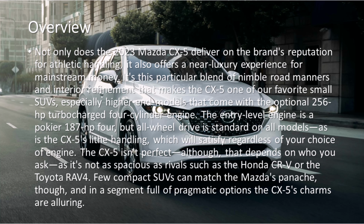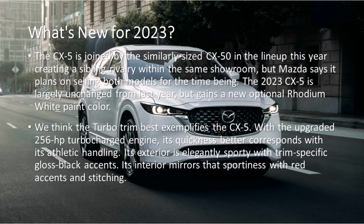Few compact SUVs can match the Mazda's panache, though, and in a segment full of pragmatic options, the CX-5's charms are alluring. The CX-5 is joined by the similarly sized CX-50 in the lineup this year, creating a sibling rivalry within the same showroom, but Mazda says it plans on selling both models for the time being.